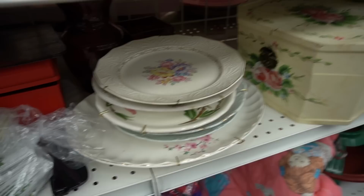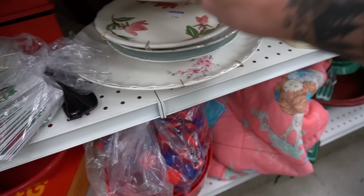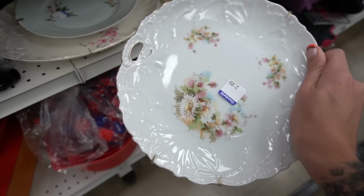Down here, I found a stack of plates, and these had plate holders on them to hang on the wall. These plate holders can and usually do damage the plates, so that's always a concern when I find them like this. But I do look through here to see if there are any that are exceptional. This one stands out to me, but there are no markings on the back. Thinking it could probably be Austria or Germany.